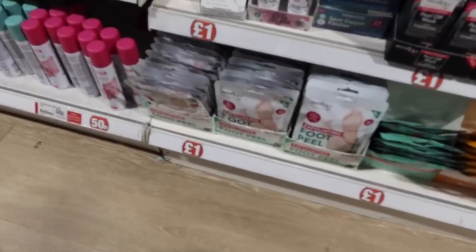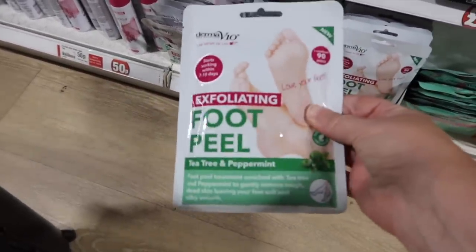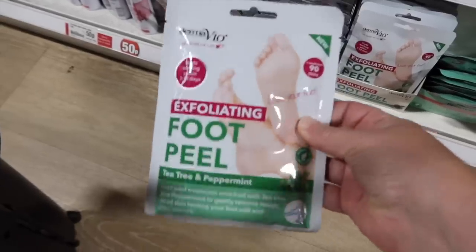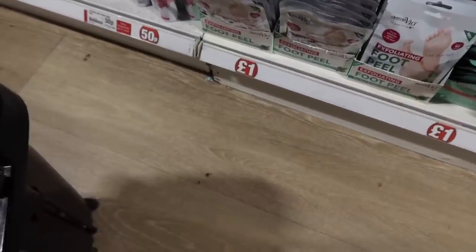I am going to treat Stephen to one of these little foot peel things. I'll let you know how it goes, because I've got quite an expensive one at home, but I'll let you know how this one goes down and see if it works.